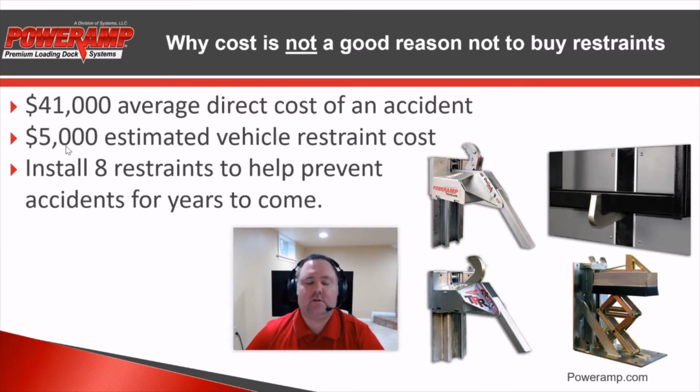Let's also assume for this video that $5,000 is the average estimated cost of a vehicle restraint, okay? You can buy restraints for much more than that. You can buy restraints for less than that, but I think $5,000 is pretty accurate for an estimate for this video's purposes, okay? What that means is that for the cost of one accident, now there's a lot of reasons, obviously, why you don't want to have an accident in your loading docks, okay? Obviously, nobody wants anyone to get hurt, worse yet, killed, but the costs alone should be reason enough for you to consider vehicle restraints, because just for one accident, $41,000, you can install up to 8 restraints, or maybe more depending on cost. At least 8 different loading docks can be protected against forklift fall through accidents and other like premature leaving, if the driver decides to leave the dock prematurely, or early departure accidents, things like that.